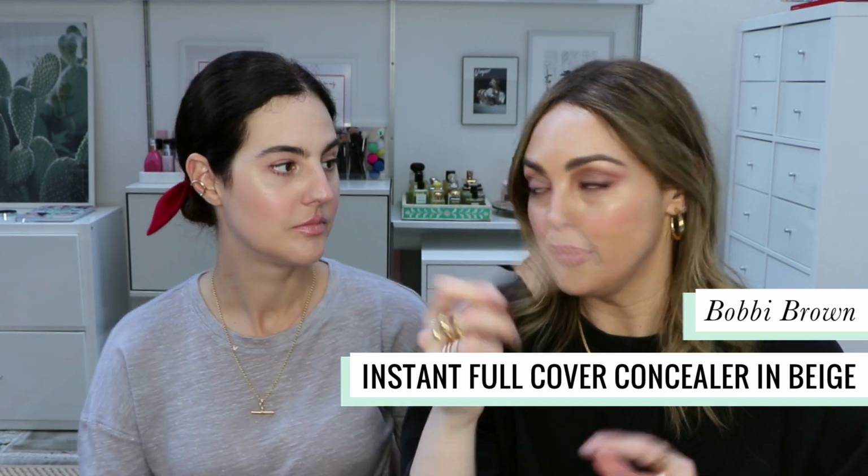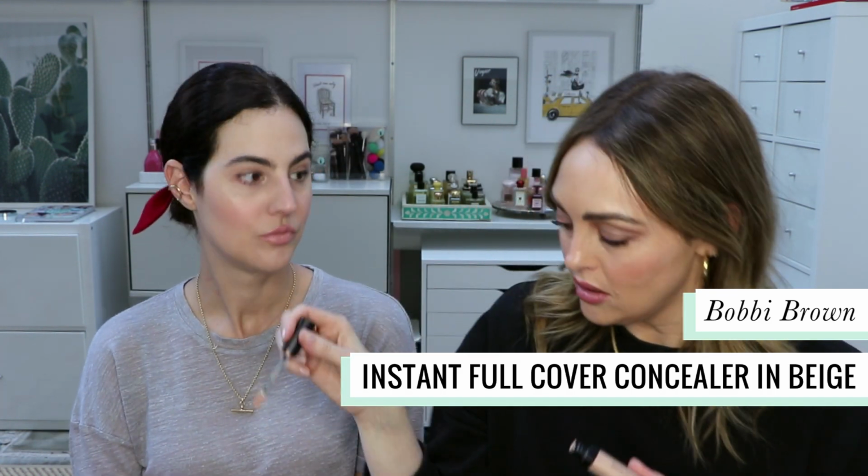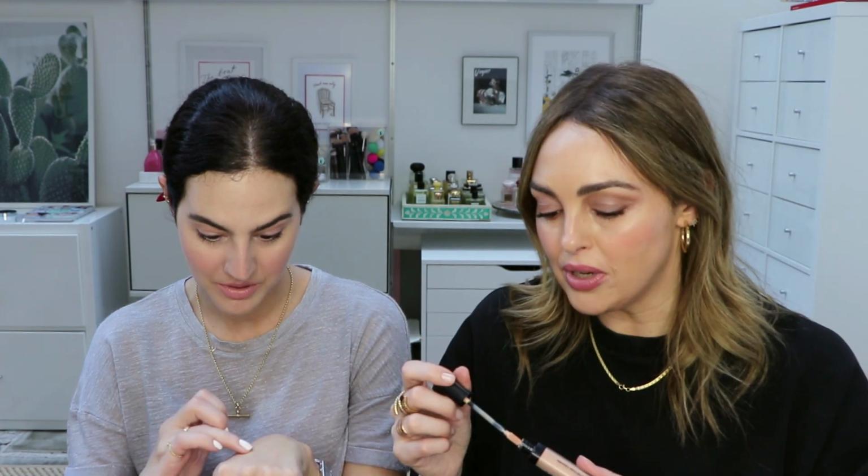Then concealer. I've told you I have a big problem with concealers. I'm always searching for the perfect one. And right now my under eye circles are bad, so I'm using the Instant Full Cover by Bobbi Brown. It's really thick and sticky. My shade is beige. It's heavy and it's like a paste, but it stays put, and you just press it in. It's good on my scar. It just really stays put.